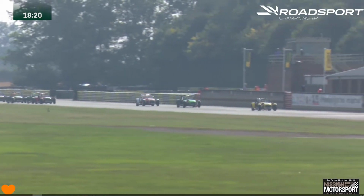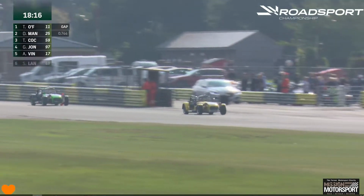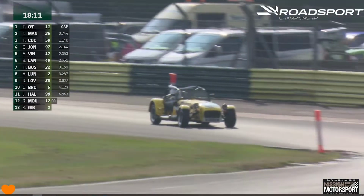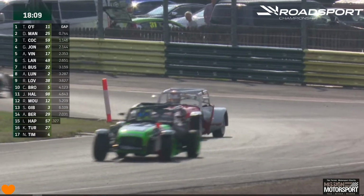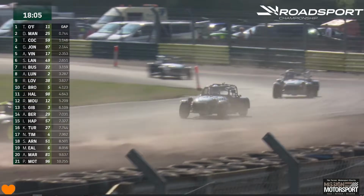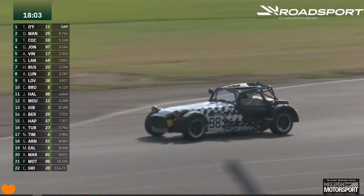Leaders then down towards turn 1 again at the first proper flying lap. So it's going to be O'Flanagan who leads, Mansberger in 2nd place. Then it's Cockrell 3rd, Jones 4th. Alex Vincent 5th, Steve Lancaster's up to 6th, 7th place for Hugo Bush, up 1 place from where he started. Andy Lundy's 8th, then it's Ryan Lovett and Chris Broom rounding out the top 10.